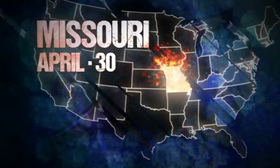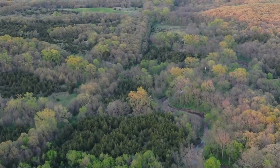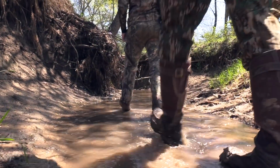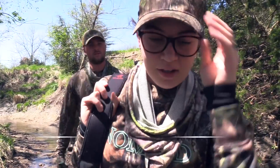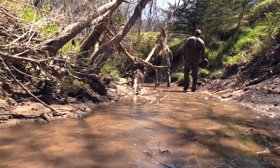Now we're headed down to Missouri. It's Wade, Taylor, and Austin. Taylor's up to bat. She's trying to fill that second Missouri tag. All right. We have 2 hot birds that we struck up there, so we came all the way around, made a circle. Now we should be down below them. We're gonna use the creek to hide, and they're pretty hot, so we're just gonna keep going and see how close we can get. We only got about 30 minutes, too.